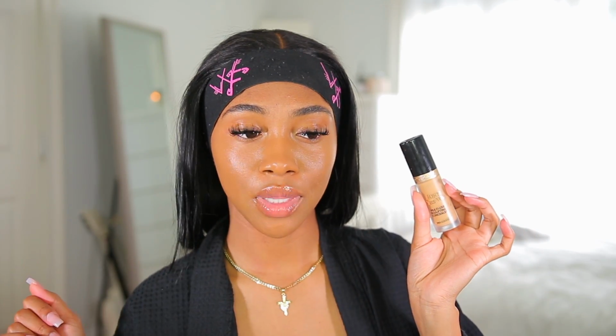We can't touch it. But about a month ago, I picked up the Born This Way concealer. No, was that a month ago? Like maybe 2. I picked it up and I have really been obsessed with it ever since. I have not touched any of my other concealers since I got this one because I love it so much. This is in the shade Cookie.